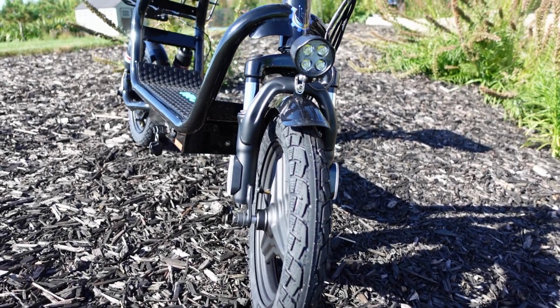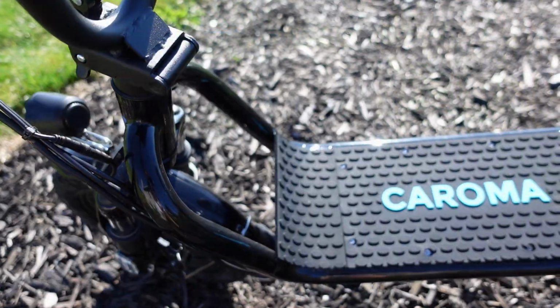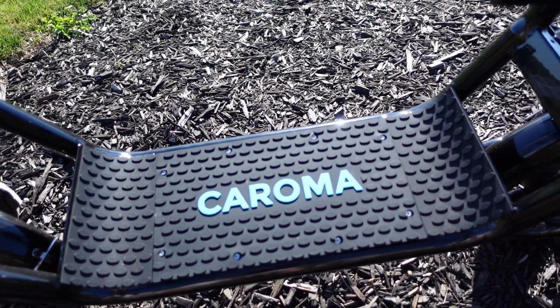How well does this electric scooter from Caroma perform? And can it really reach speeds of up to 20 miles per hour? Let's find out.